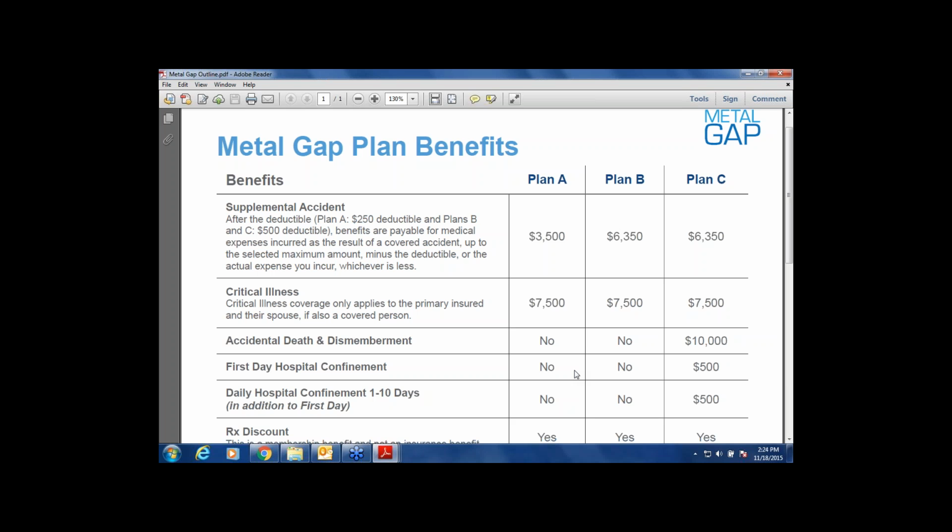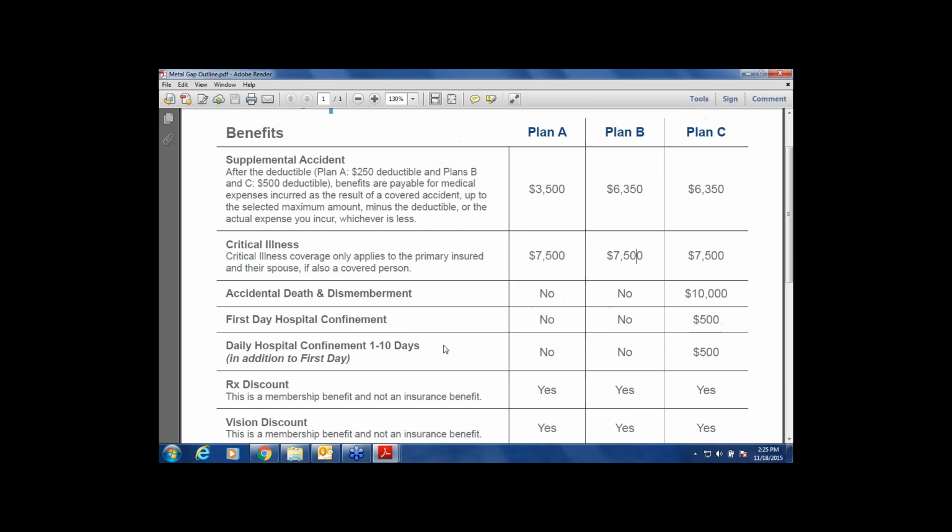Both are guaranteed issue. Both are intended to supplement a major medical plan design. On Metal Gap, Plan B is by far our best seller. Metal Gap does offer fixed pricing, whereas Metal Gap 2 is geographically and demographically rated, so you're going to have different rates. Metal Gap is flat rate, easy to offer, easy to add on, great compensation, new revenue streams. You'll notice here as well on critical illness, children are not included on the critical illness policy of Metal Gap, only on Metal Gap 2.